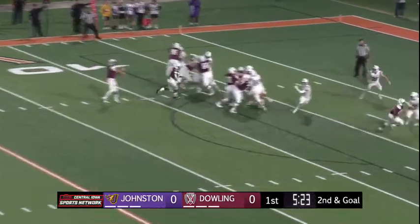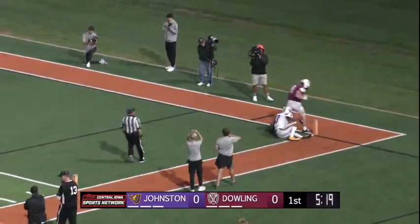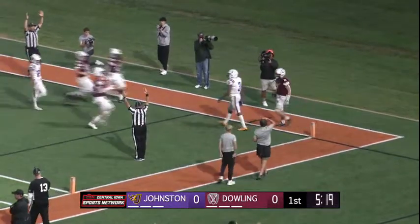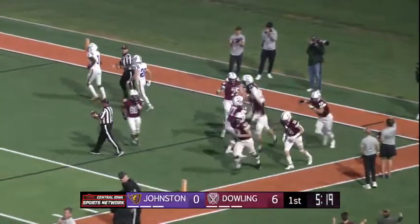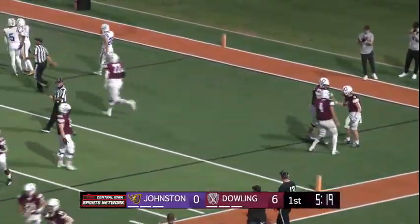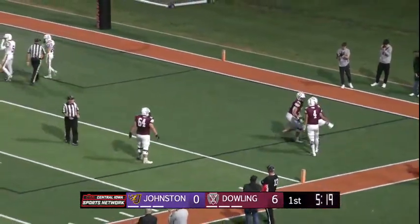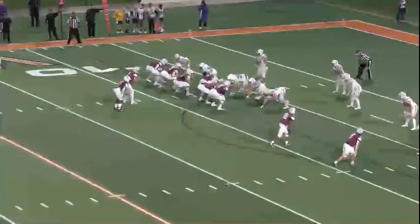Here's the snap, back to throw as Smolik fires in the end zone for Nicholson, and the pass is caught, touchdown, Cooper Nicholson on a 7-yard pass. It was actually second and 3 from the 7-yard line after the penalty. And touchdown, Cooper Nicholson, with 5:19 to go here in the first quarter. Dowling strikes first here.